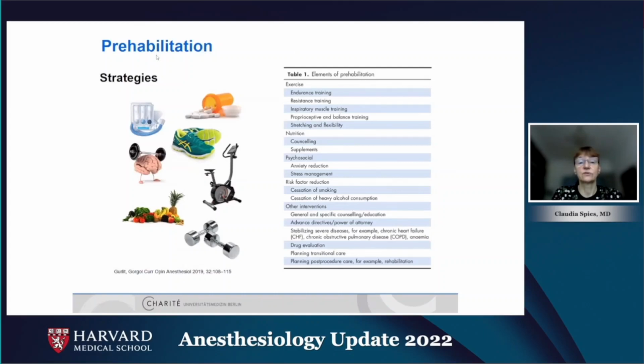And prehabilitation programs involve, for example, strategies. Such elements are exercise, for example, endurance training, resistance training, inspiratory muscle training, proprioceptive and balance training, stretching and flexibility. This is all on exercise, and it needs to be evaluated what the patient really requires. Not everything functions, and we should take the most the patient can give out of that, but we should not overdo it and try to bring the patient to the level the patient can achieve, and the patient gets worried about his conditions, her conditions.